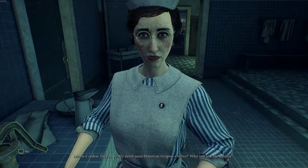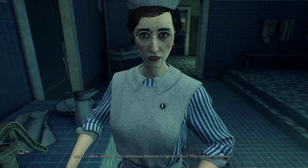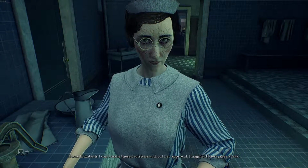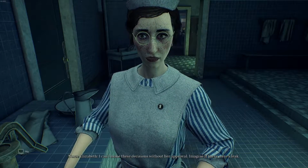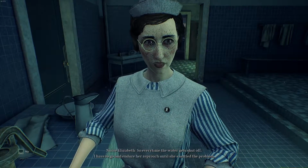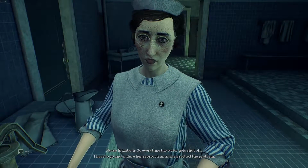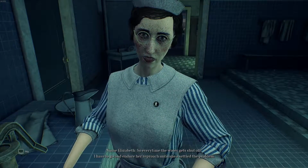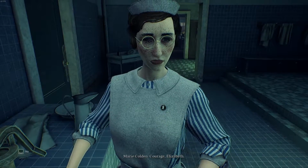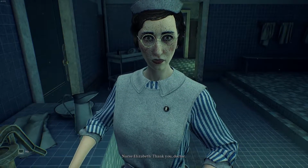Do you really need Mrs. Donovan to open a valve? Why not ask the janitor? I can't make these decisions without her approval. Imagine if there were a leak. Anyhow, the boiler room is locked half the time. So every time the water gets shut off, I have to go and endure her reproach until she's settled the problem. I see. Courage, Elizabeth. Thank you, Doctor.